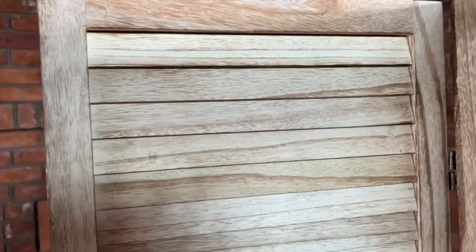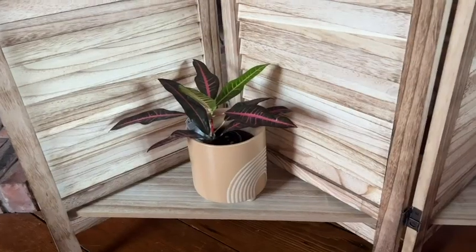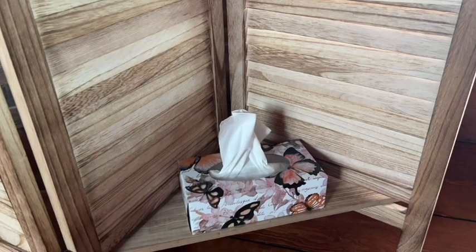First of all, I'm really impressed with the natural color of the wood. There's so many beautiful variations in the wood, it creates a beautiful backdrop to your decor items. The size of the shelves are also really nice. As you can see, it fits a standard size tissue box, which is a nice size.